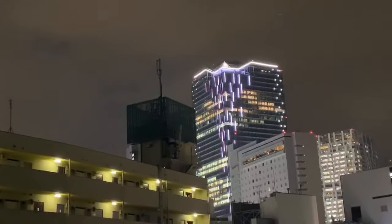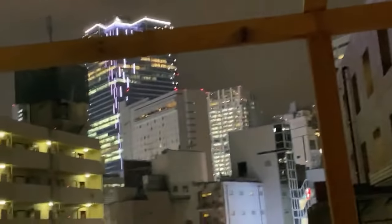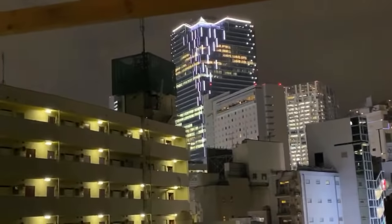What's the least smooth alcoholic drink you've ever had? In Japan? I don't know. Oh, I actually have a good answer for this. Hold on, let me move inside so you can hear the wind. I don't want the wind to say goodbye to this beautiful cityscape. City skylines. Audio quality is about to get a lot better. There we go.